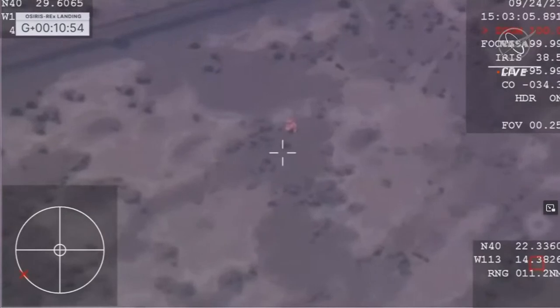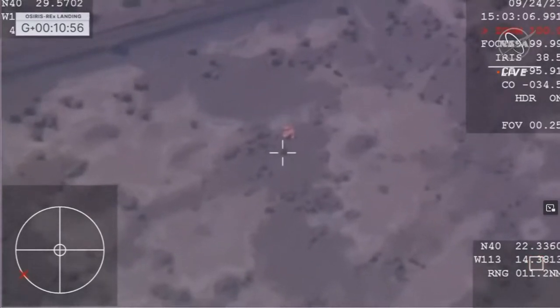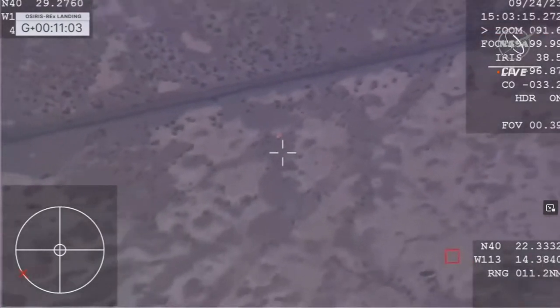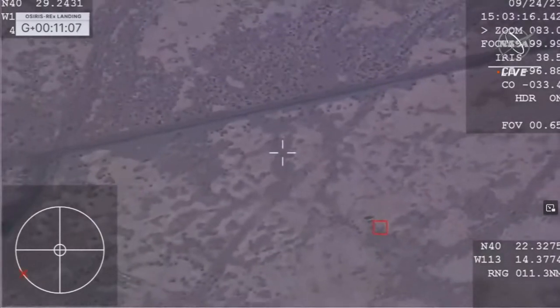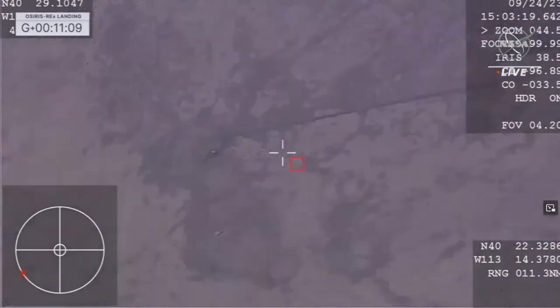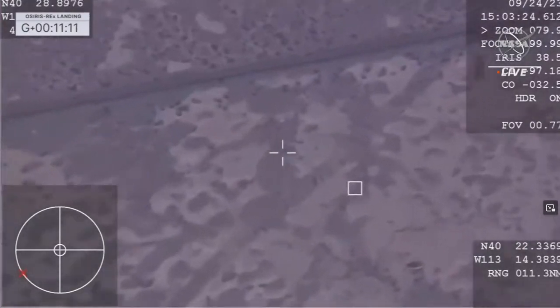In the coming days, we'll actually know exactly how much sample we got back from Bennu. The original mission requirement was 60 grams of pristine sample from the asteroid surface. Based on some very clever engineering, the team believes that they have potentially 250 grams, or six times that mission requirement, inside.